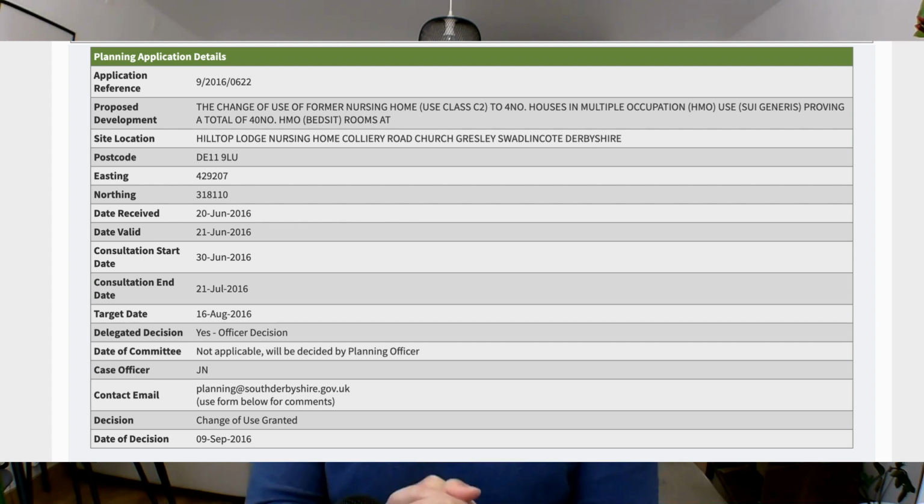Brilliant. Okay, so let's look into details on this property. This property is a 40-room HMO. Actually, it's 4 10-bedroom HMOs. And the good thing with this property, compared to the ones that we discussed in Northwest London, is that this one has got proper planning permission. It was converted in about 2016. It looks like all proper permissions are in place.